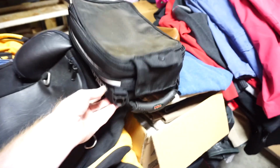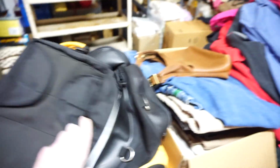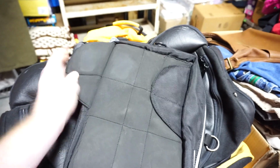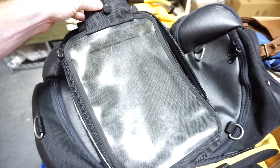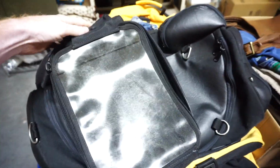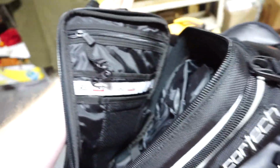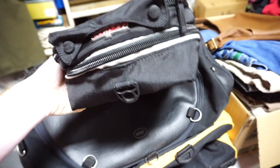Another item that I picked up was this Coretech. It's like a motorcycle bag that goes on your gas tank. It has these magnets, and it sits on your gas tank, and I think it's for an iPad. And then it has all of these other pockets and gadgets and stuff like that to hold items securely on a gas tank.